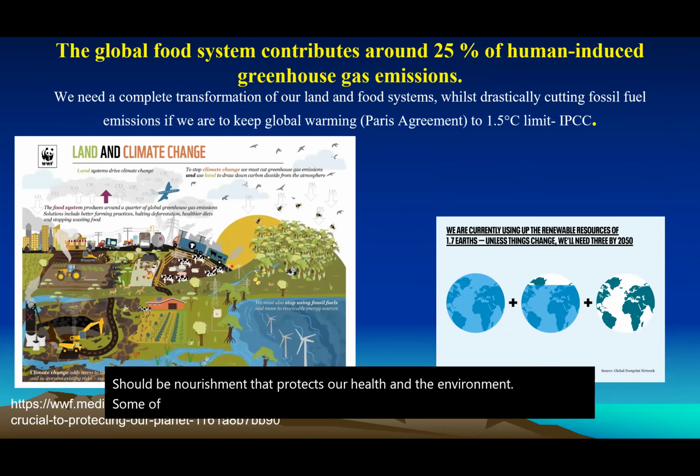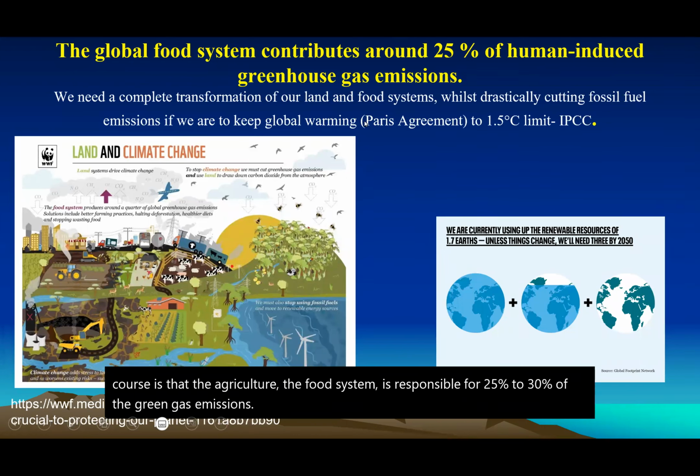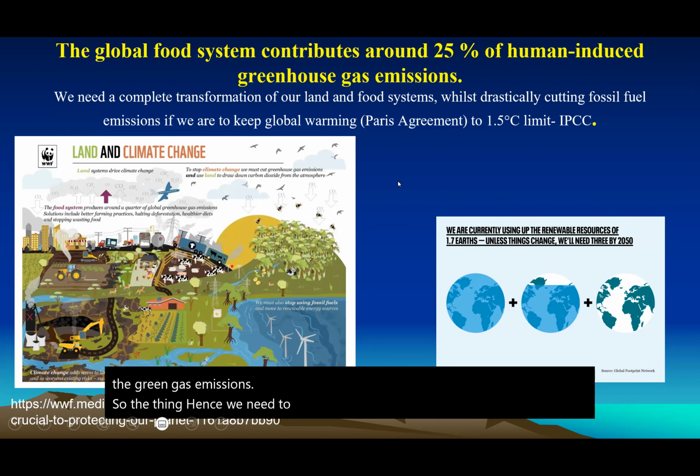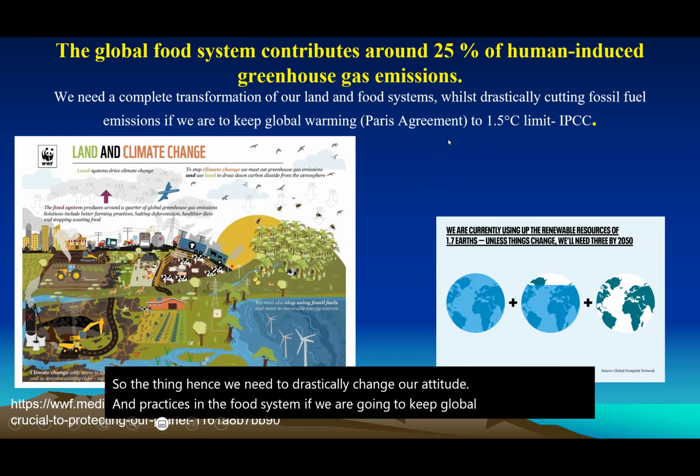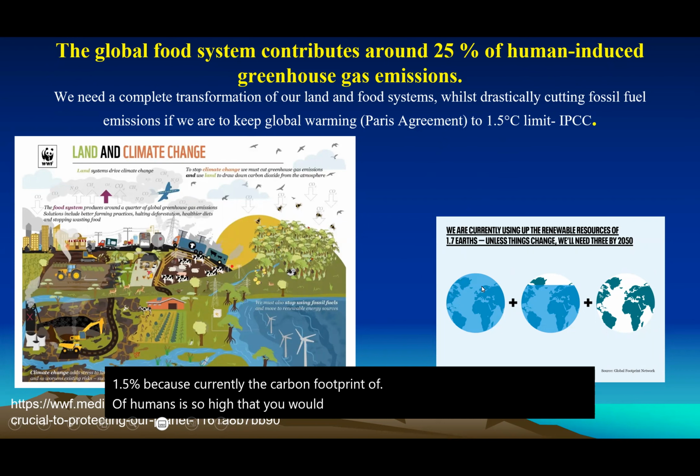Some of the main things that we should keep in mind as we travel through this course is that the agricultural, the food system is responsible for 25% to 30% of the greenhouse gas emissions. So hence, we need to drastically change our attitude and practices in the food system if we are going to keep the global warming limit to 1.5 degrees, because currently the carbon footprint of humans is so high that you would need at least 1.7 Earths to meet our needs by 2050.